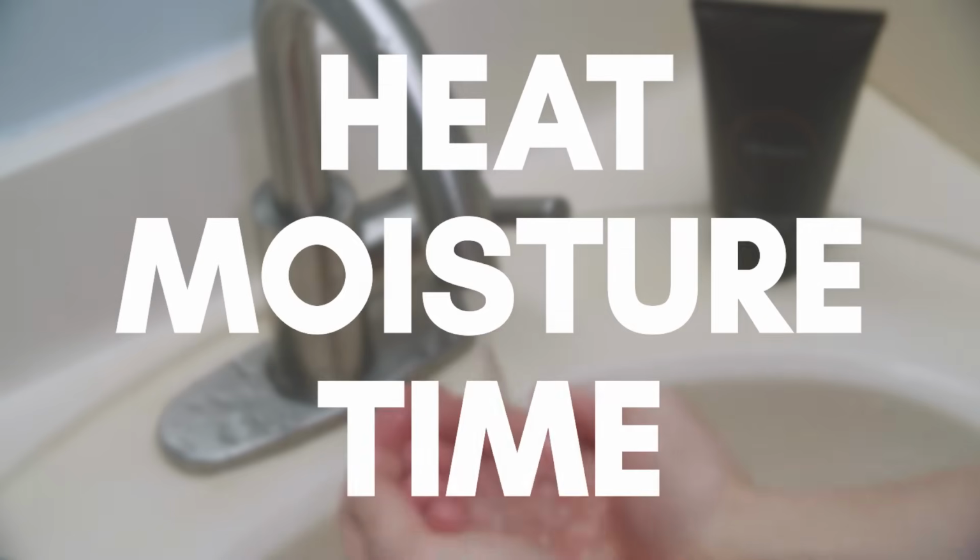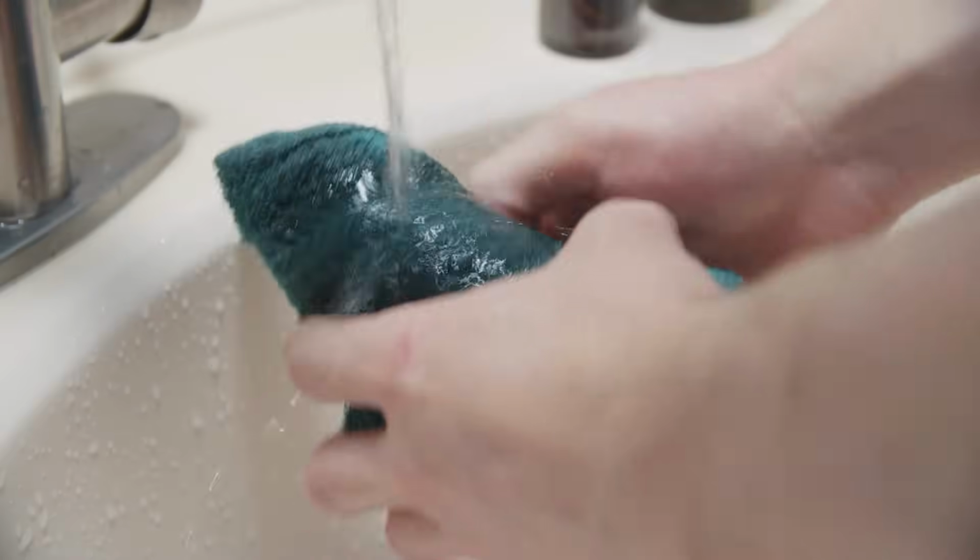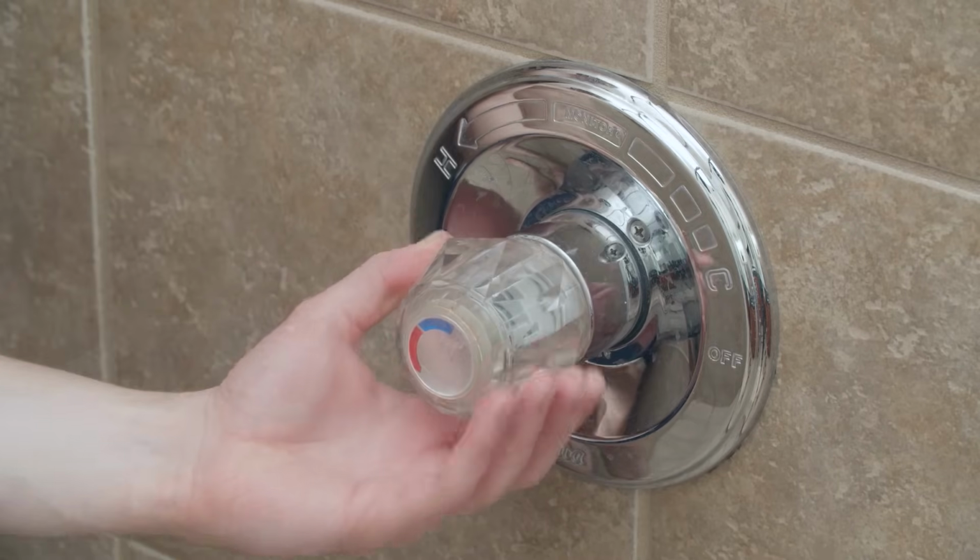To get the hair properly soft, you need heat, moisture, and a little bit of time. A better option is to press a hot, wet towel to your face for 2 minutes to soften the hair. But to get the best result, you want to shave right after a nice hot shower. That hot water and steam will make your hair very soft.